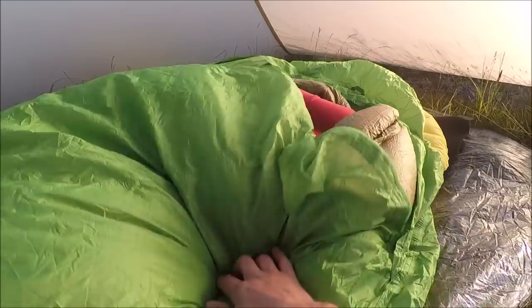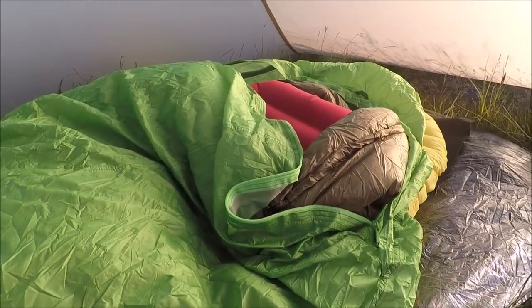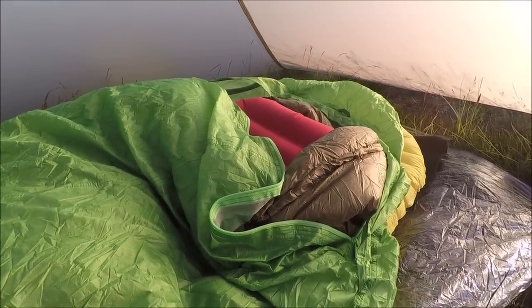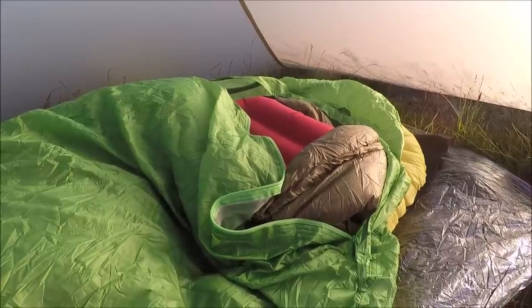Nice little cosy setup that, which I've used quite a few times. I used it quite a lot last year, this type of setup, and I plan to use it a lot over this summer as well.